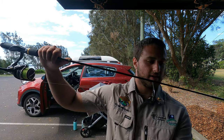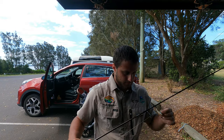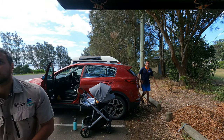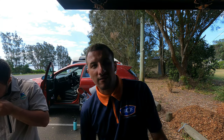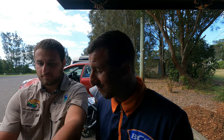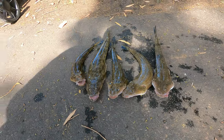We have to count the fish now, but Shimaki vibes, this colour, smashed it for the day for me. Been a shit day for me, but it is what it is. Congratulations to Dawn for winning the day. Yeah. There's a flathead.